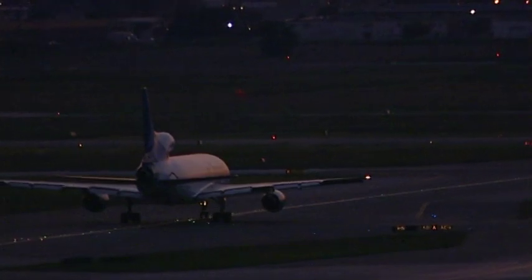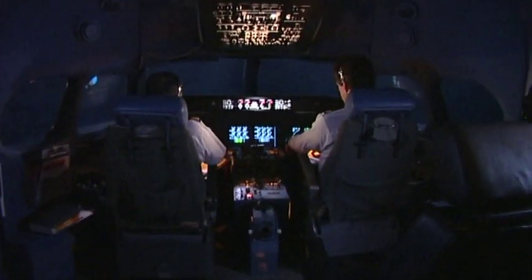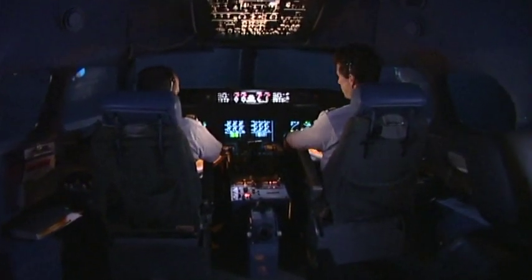Okay, after start checklist. Engine anti-ice. Not required. Roger, not required.